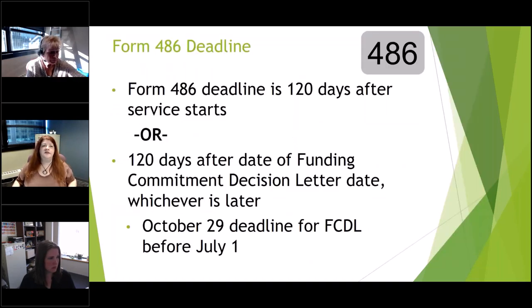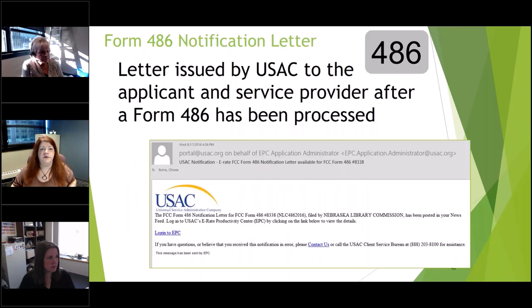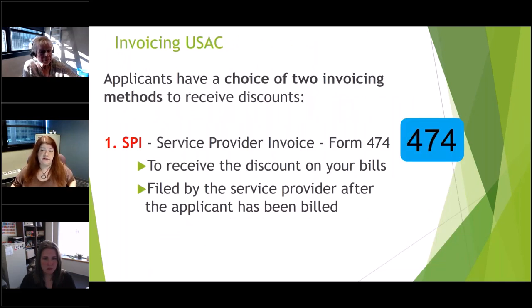There is a deadline for submitting the 486. It is 120 days after your service start, July 1st, or after when you receive your funding letter, if that's after July 1st. If you got your funding commitment letter before July 1st, the deadline's the end of October, October 29th. This letter is sent to both you and your service provider. And this is what initiates the service provider knowing that you've been approved and then starting to give you a discount, starting working with you on how you want to receive your discounts. And the service provider can't start doing the discounting until that form is submitted by you.